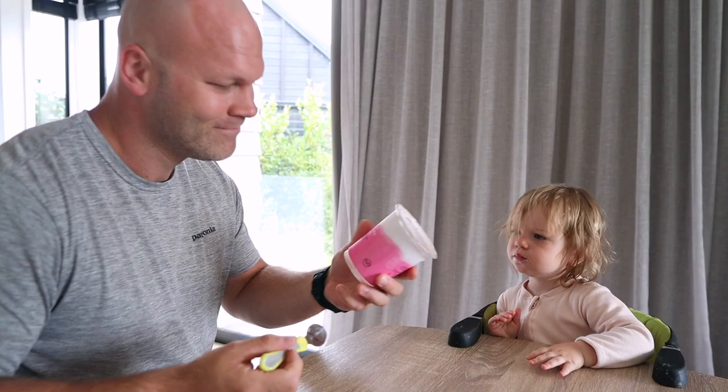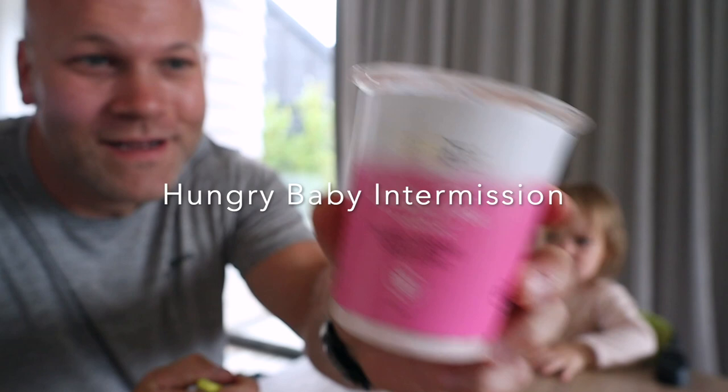Can I come up? Clearwater Farms organic mixed berry yogurt, lactose free. She absolutely loves this stuff. And when the baby's hungry, the baby comes first. This little one wanted to join in on the fun here.